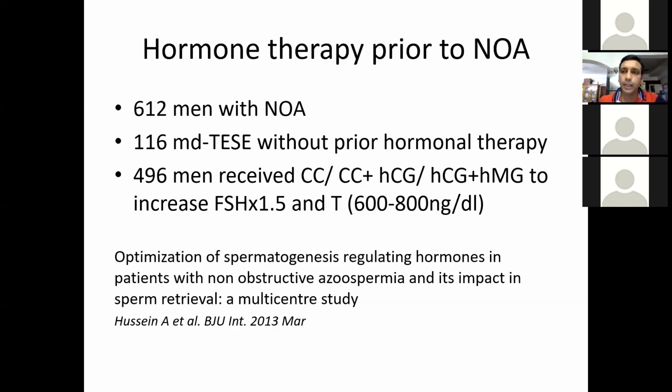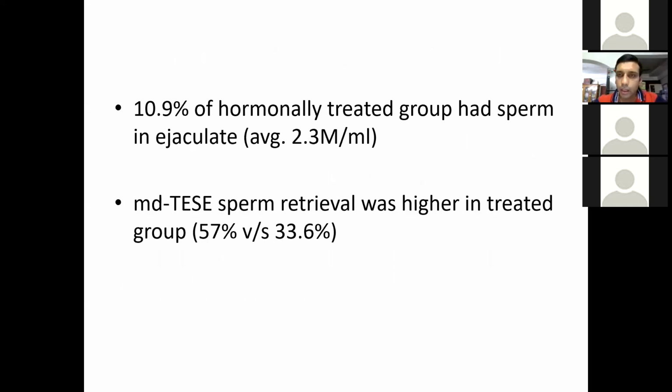So they started with clomiphene and they gradually worked their way up. And they found that in about 10% of patients who received the hormones and who had azoospermia earlier on, sperms were found in the ejaculate, which was an average of about 2.3 million per ml, which was adequate to go ahead with an ICSI. And even if there was no sperm in the ejaculate, then if they did a surgery, the sperm retrieval was higher in the treated group. It was about 57% as compared to 33% in the non-treated group.